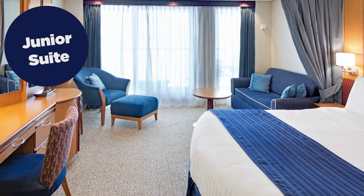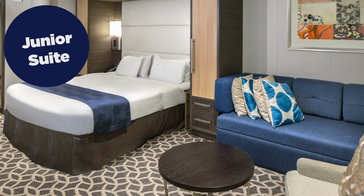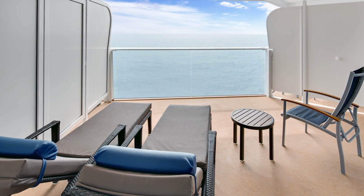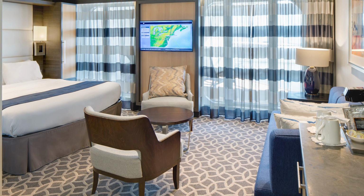Junior suites may not have all the benefits that other suites have, but all that extra living space is really nice to have, especially a full-size bathtub. For couples that want to spread out a little bit more, you can often find a junior suite at a reasonable price to move up from a balcony room.